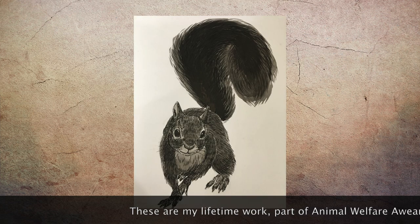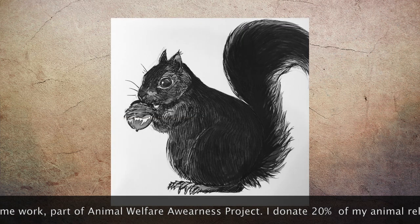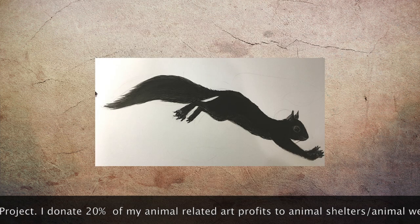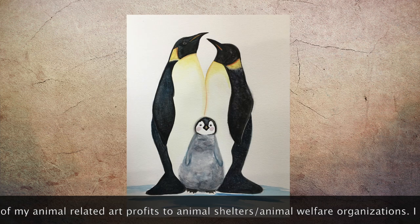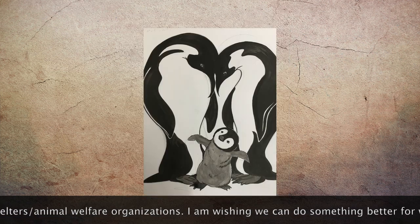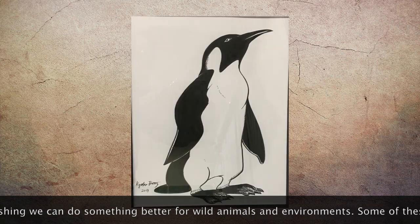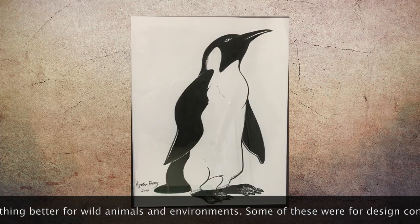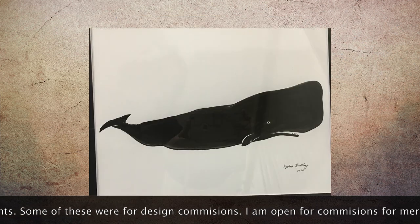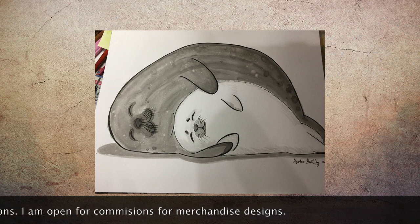These are my lifetime work, part of the Animal Welfare Awareness Project. I donate 20% of my animal-related art profits to animal shelters and animal welfare organizations. I am wishing we can do something better for wild animals and the environment. Some of these were for design commissions. I am open for commissions for merchandise designs as well.